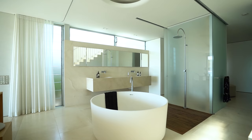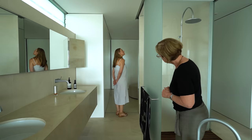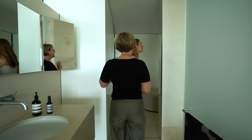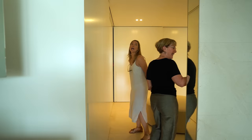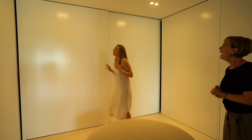And then behind this door is actually the toilet pod. Gosh, I love that you've thought of it. Oh my goodness. Oh, I'm freaking out. My mouth has not been shut the entire time I've been down here. So this is the wardrobe. Can I open it? Yes, go ahead.